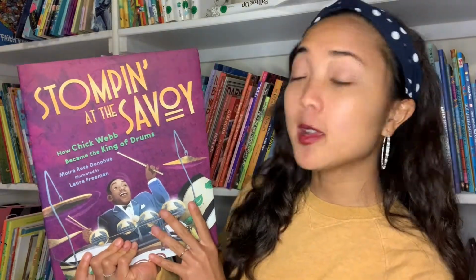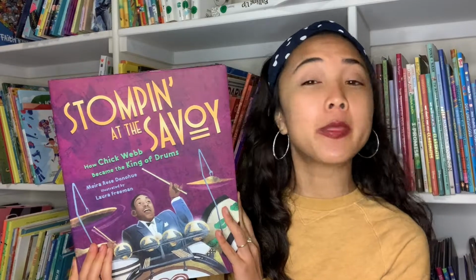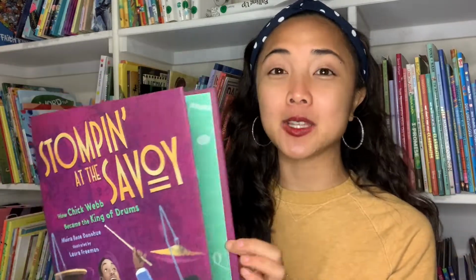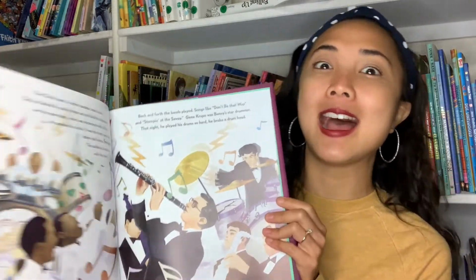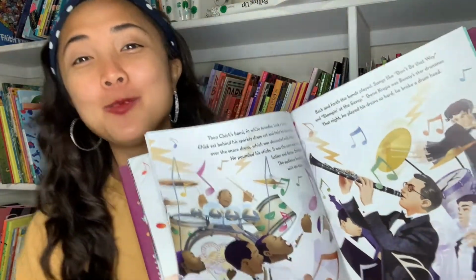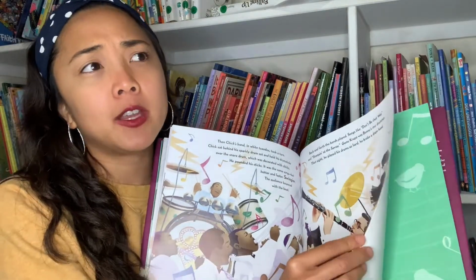Here's another fun one. This is about Chick Webb, the king of drums, and it goes into his life. He was one of the best drummers in the swing bands at the time, and it goes into how they did Battle of the Bands, and he actually battled Duke Ellington and lost, but he also battled another person, the king of swing, and he won, and he was named the king of drums. And this is a great story, very inspirational.